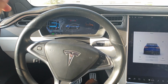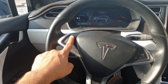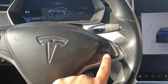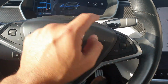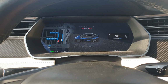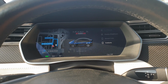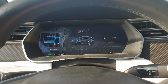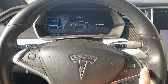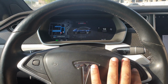When you sit in the Tesla, you got a steering wheel here, and you got buttons on the steering wheel, so you can adjust the volume by this button. And at the right you got a button, you can select different options here at the gauge cluster. You can see you have different options: display brightness, contacts, and temperature. So if you want to adjust your air condition, just click on this button and you can adjust the speed by using this button as well.